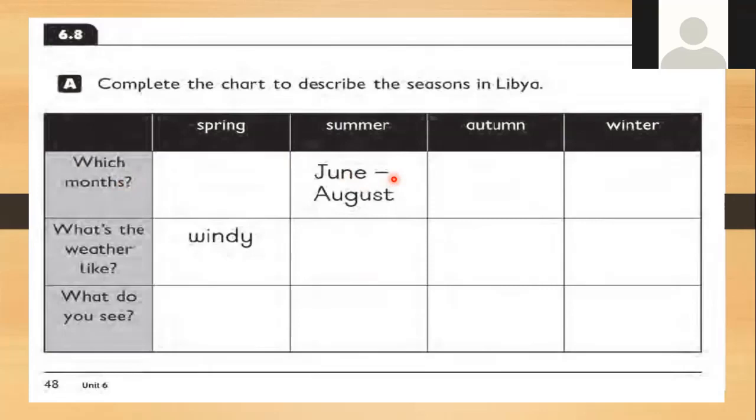So you have to write them correctly. But what is the weather like? So you have to write different answers. For example, I live in a place that is windy in spring, but you may live in a different place that is not windy. So maybe cool or anything. So here, what is the weather like? You can write different answers. What do you see? Also, you can write different answers as you want.